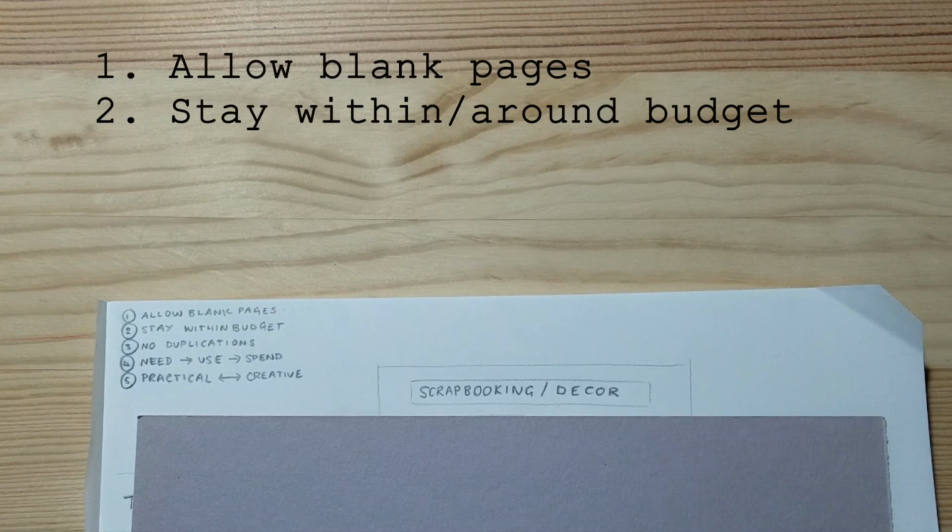So 1, yes, accept you have blank pages, but 2, stick within your budget. If you can, try not to overspend on hundreds of planners that you're never going to use, because then it veers into the completely wasting your money section. And money is often quite scarce these days. So yeah, I allow myself blank pages, but I do try very hard to stay within a budget.